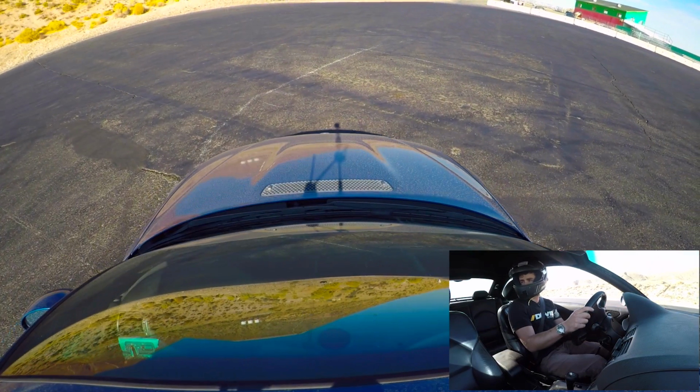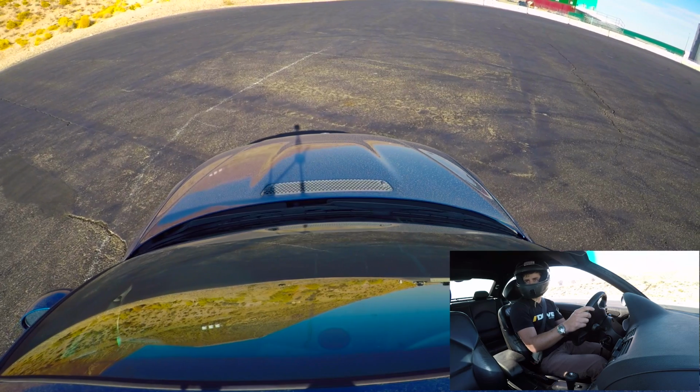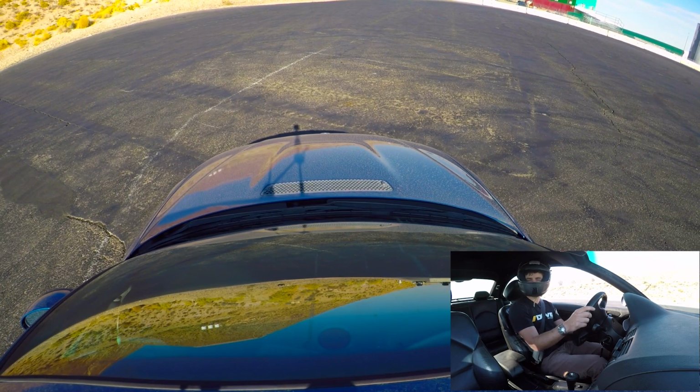So now I'm gonna try figure eights. So this will test the weight difference between this and a 240, how it transitions from left to right.